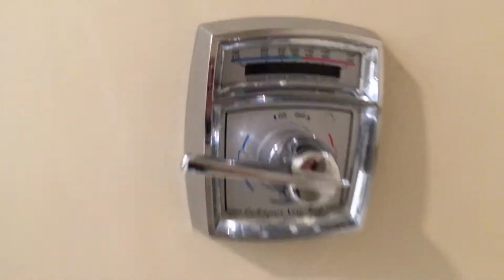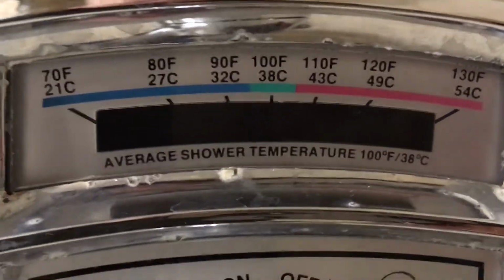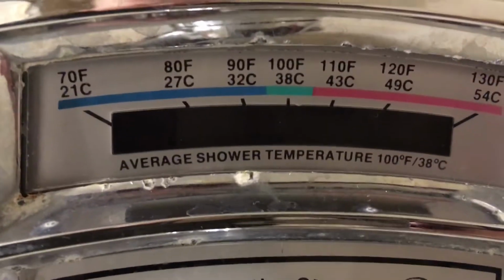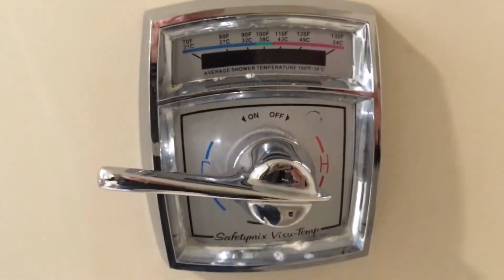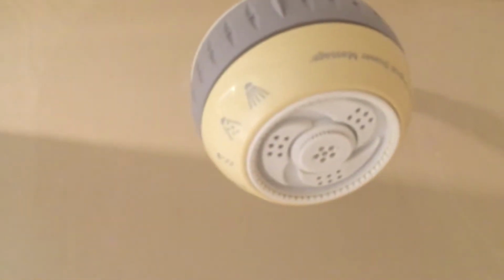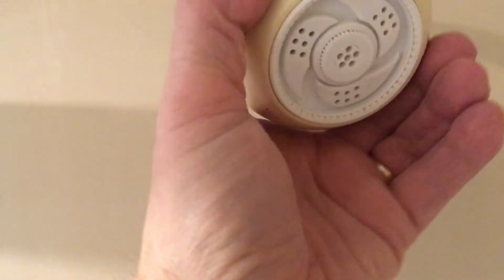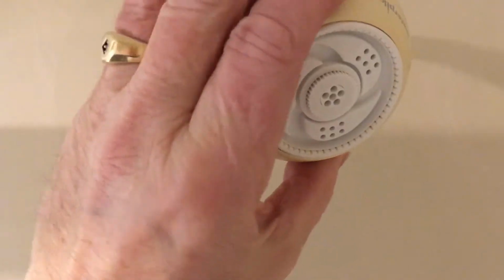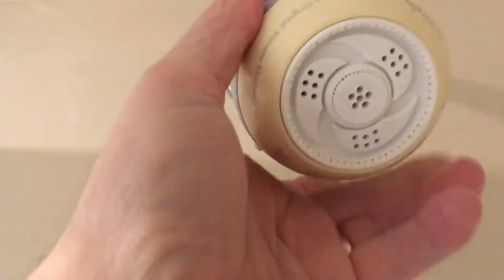We have a soap dish there. And look at this. I've never seen any of this before. This is new to me. But we can see the temperature of our shower. That is very, very interesting. And again, very typical, we have our shower massage shower head, or we can move that around. The whole thing is spinning on me. But you can typically move that, and you might need two hands to do it to get the different shower patterns.